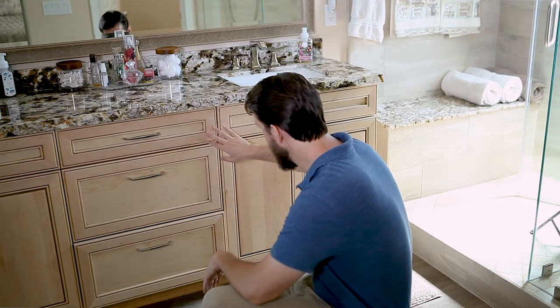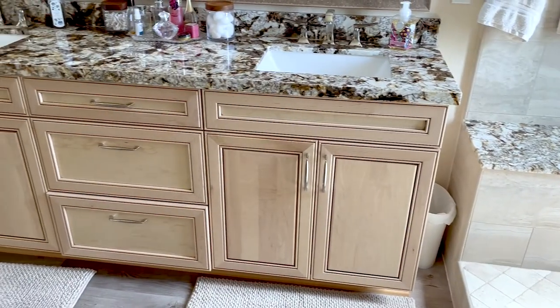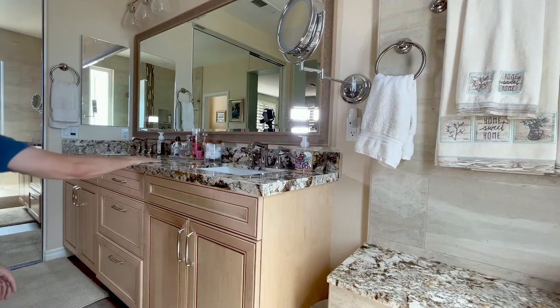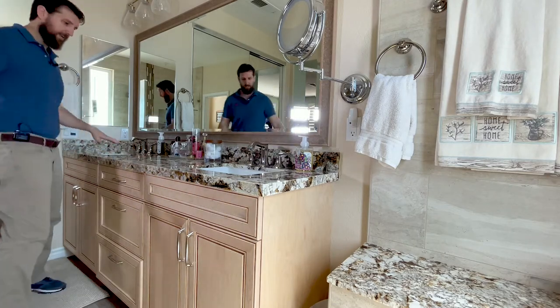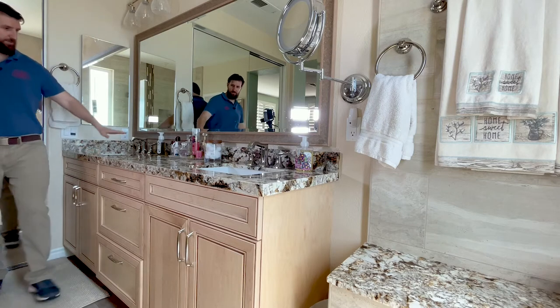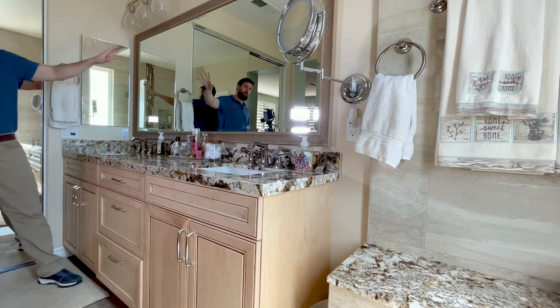And then we also have a glazing on these cabinets as well. So you can see in the little crevices here, we did an additional glazing in there. And this one is like a light brown color glazing. The countertop is a granite countertop, you know, with two sink cutouts, square sinks. We went with the standard 4-inch splash. And then on top of that, we put the beveled glass mirror.